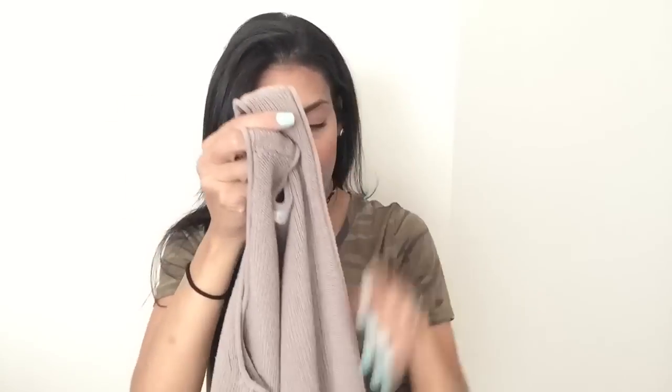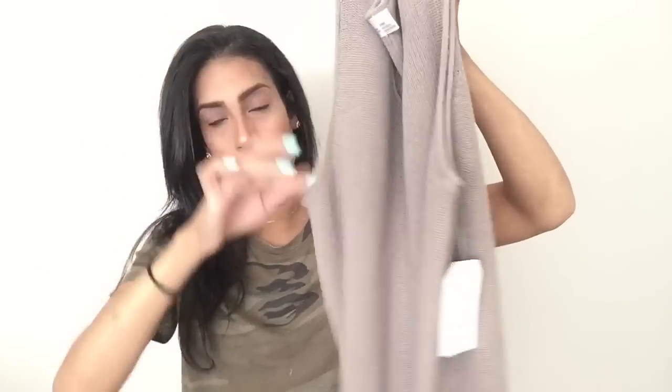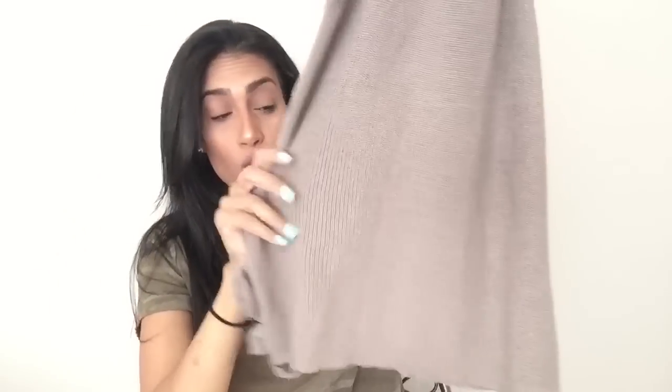It's kind of a grayish, brownish gray color, but it's a sweater material. What is it called? It is called Sweater Tank. And this was $13.88. But it's a knitted sweater, but doesn't have any sleeves, and it's really thick, really good quality. You can tell this one is really good quality.